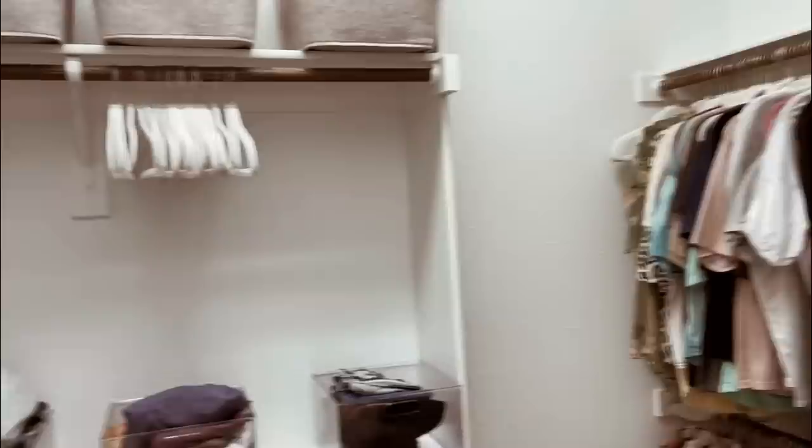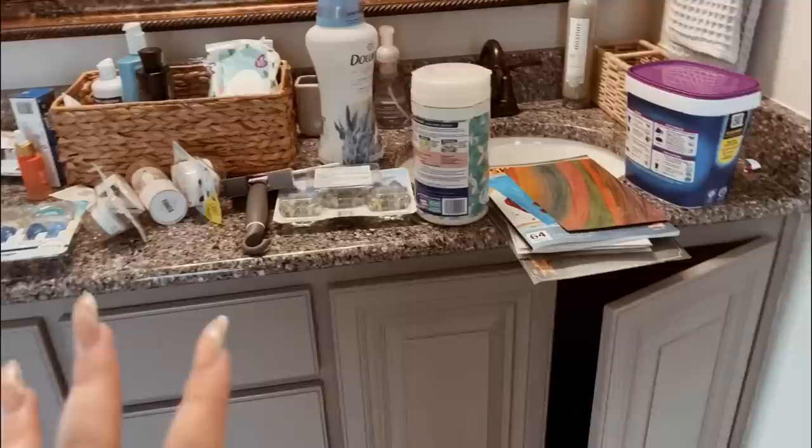But the closet is so freaking clean and spacious. I'm going to vacuum in here later. I'm just gonna quickly organize my bathroom. I'm not doing anything too intense right now, just to clear off the space and put away the stuff from traveling to Texas and stuff.